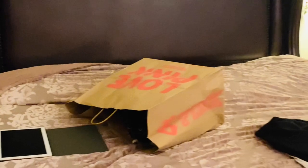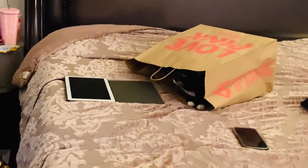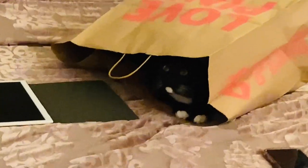Layla. And here's our little Fancy. She's playing in the bag and she loves pink too. She loves the pink bag and she's just playing around and having fun. Y'all know how cats are. Fancy.